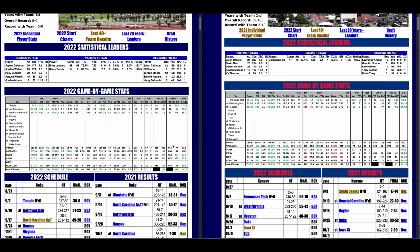What this column does out here, it says that they held Temple to 179 yards. In all of Temple's other games, you take this 134 and add it to the one, they're averaging 313 yards per game. So Duke held them to 134 below their season average. They held North Carolina A&T to 62 below, but that doesn't count down here. The only ones that count are the FBS ones. So they're holding opponents to 38 yards per game below their season average.